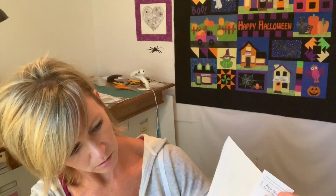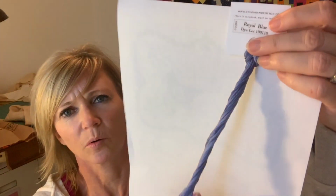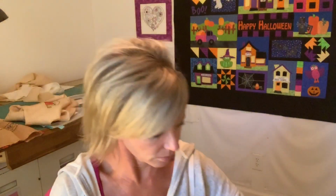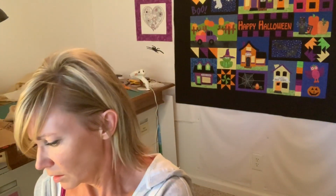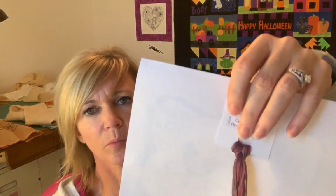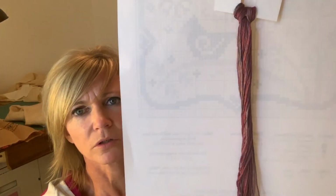And this one's called Royal Blue. It's nice variegated blue. Almost like a purple. Love that. And I love these types of colors. This was called Cranberry. It's kind of a pinkish red that fades into a purple, very light purple. Gorgeous.